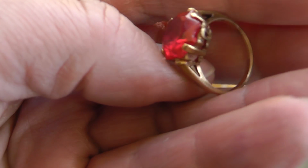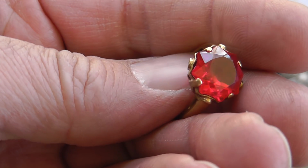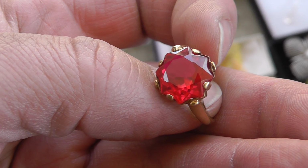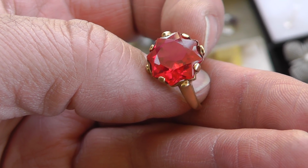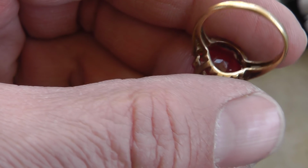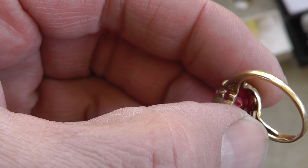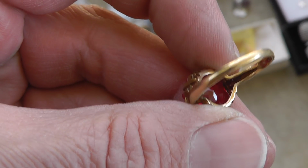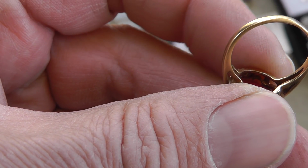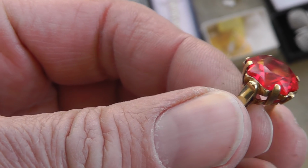So this was in with the scrap, and it was absolutely filthy. I wish I would have made a video of it before I cleaned it up, but all up underneath here, it was just filled with dirt and grime and God knows what else. I had to soak it, then I had to go in there with a toothpick and actually pick most of it out before brushing it out.